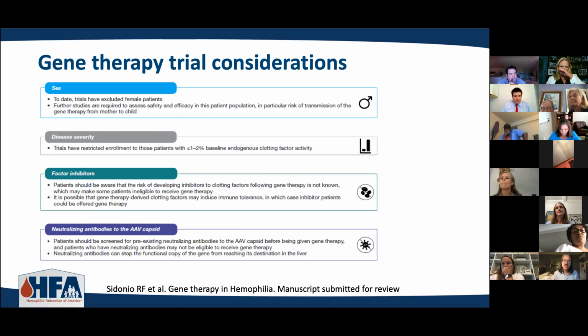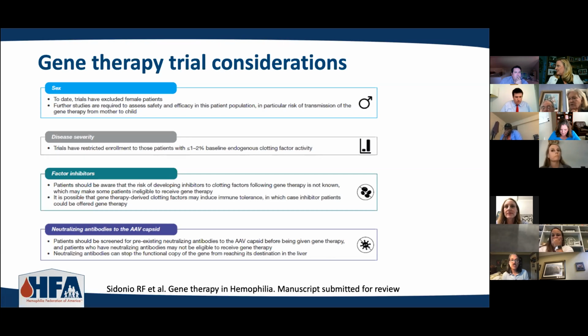There's lots of considerations. A lot of people want to know, well, should I consider gene therapy? Well, right now, it's largely excluded female patients. It's going to be focused on males with hemophilia. When it comes to disease severity, it initially was only people less than 1%, but a couple of the studies have opened up and they're moderately severe, so even as high as 2%, assuming that those patients have a significant bleeding tendency. Additionally, patients with inhibitors have largely been excluded on this, but there is one case that we're going to talk about that Spark has. It's an exciting study that potentially could be useful. Right now hasn't entered that phase.